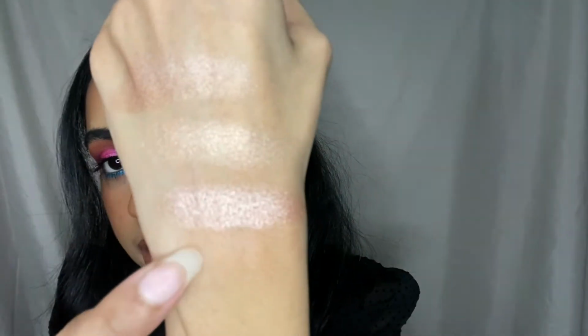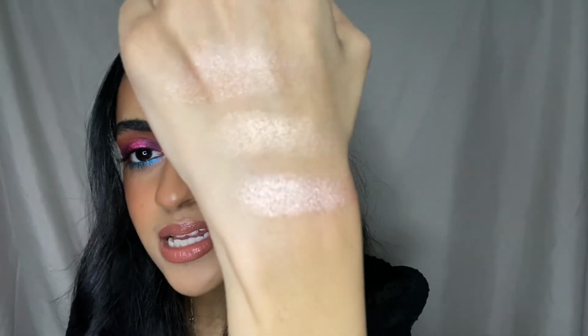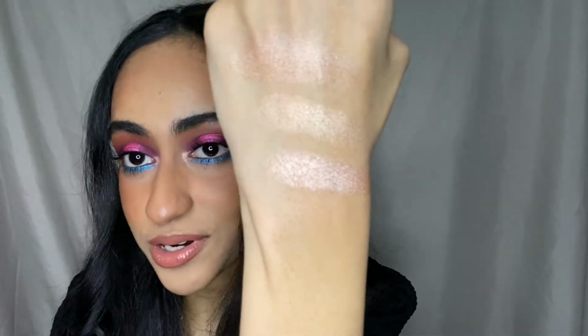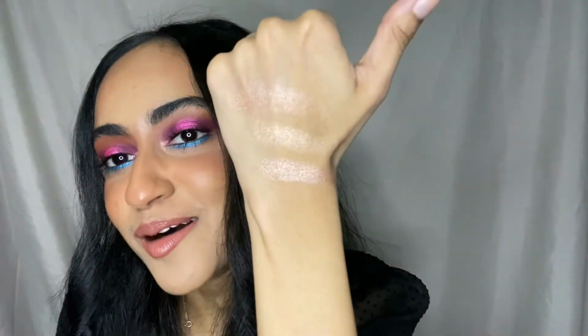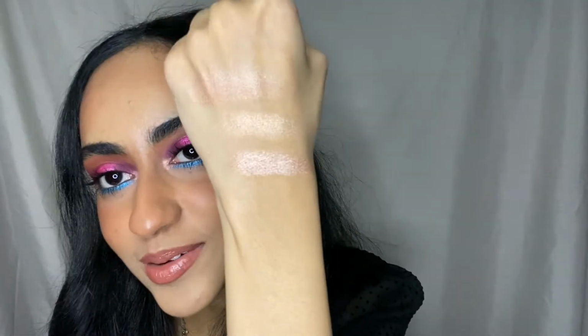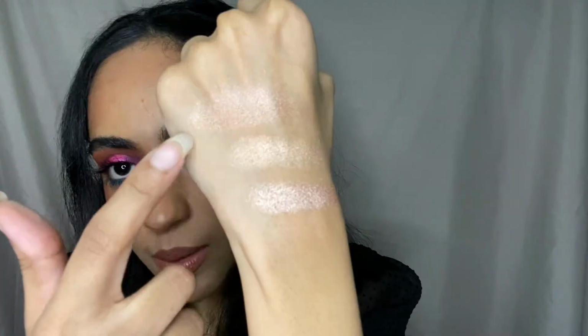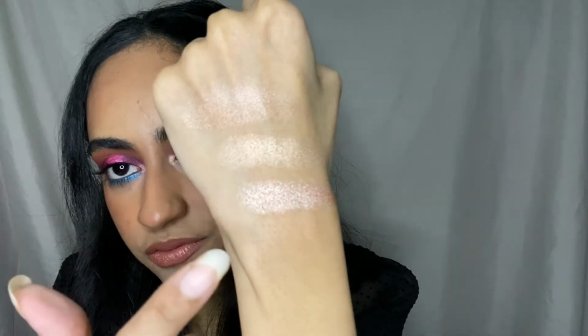The next one here is Blissful. This is more of a silvery rose gold, if it makes any sense. When I look at it here, it's rose gold, but when I show you like this, it's more silvery. So it's more of a cool tone, a cool tone rose gold, if that makes any sense. I don't think it does. But this is Blissful again, Beverly Hills, Radio Drive and Blissful.